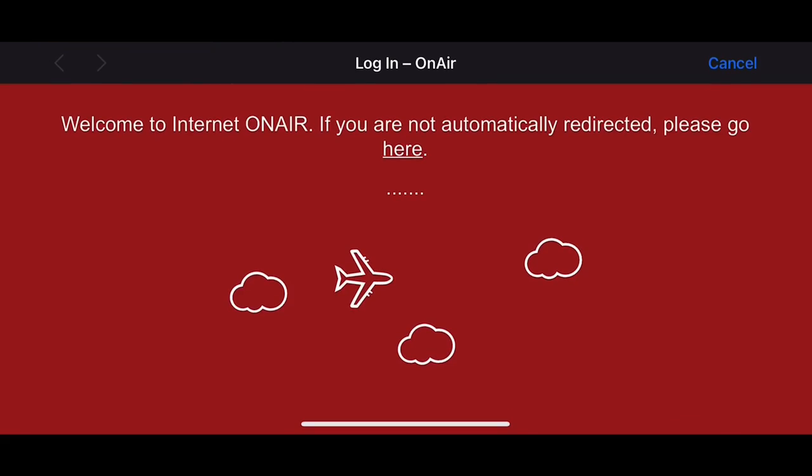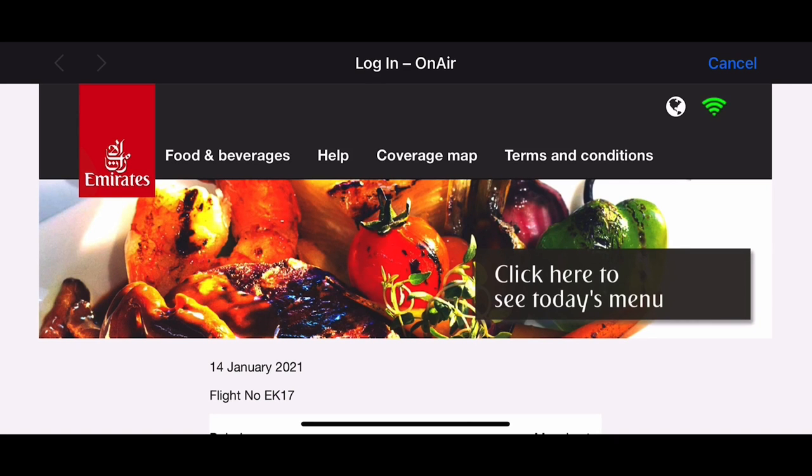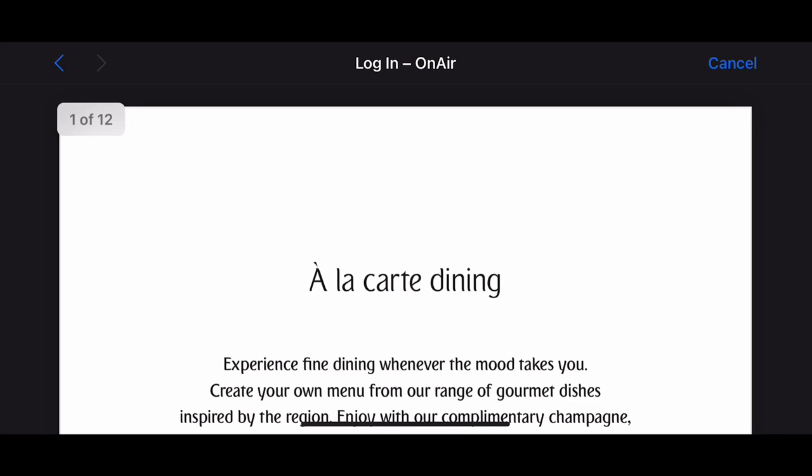I covered the Wi-Fi in the last episode, where I flew Emirates First Class. Did you see that one yet? But I think a clever touch is publishing the menus in all classes for everyone to see. I was able to see what was on the menu in First Class without even paying for Wi-Fi access. I'm sure that's just to encourage people to fly first class someday.